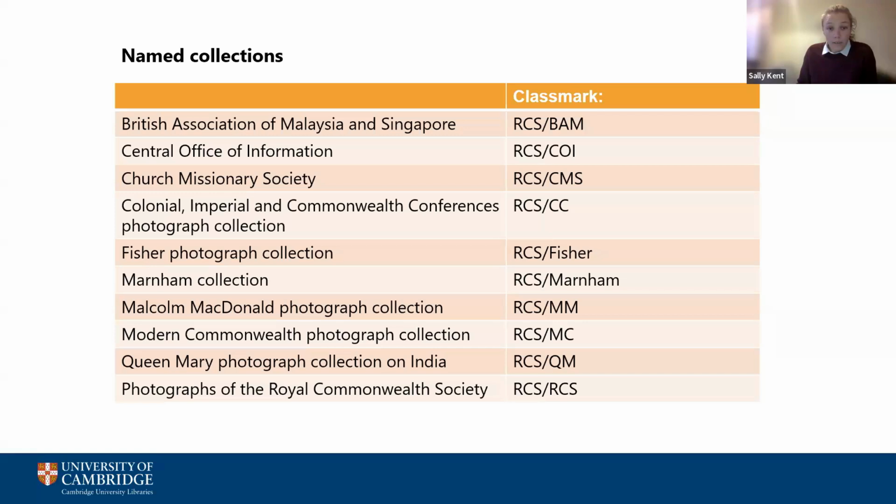The Central Office of Information, which was established after the Second World War, almost as a successor to the wartime Ministry of Information, existed to record and disseminate information relating to conditions in the colonies. Of particular importance in this collection are the photographs of various constitutional and independence conferences, going all the way from Antigua through to Zanzibar. The Church Missionary Society collection documents the work of a 20th century evangelical missionary organization. It was a working collection used to illustrate the Society's various internal and external publications.